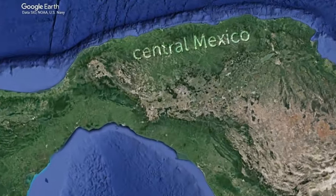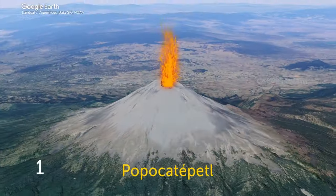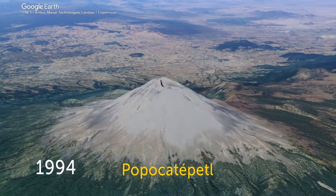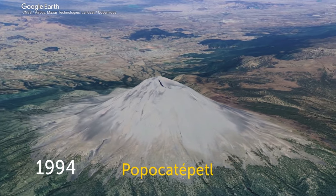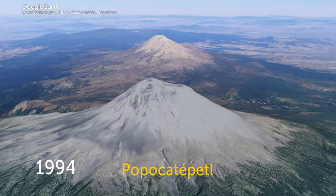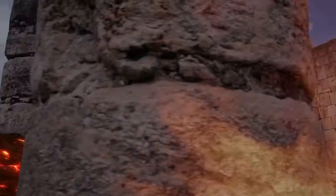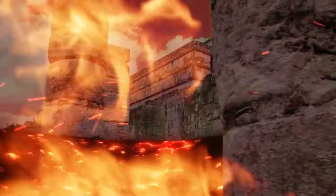After it was dormant for a while, this volcano in central Mexico sprang back to life in 1994. Ever since then, it's been producing huge mud flows and strong explosions in unpredictable intervals. In the past, enormous eruptions coming from this giant buried entire cities and pyramids.